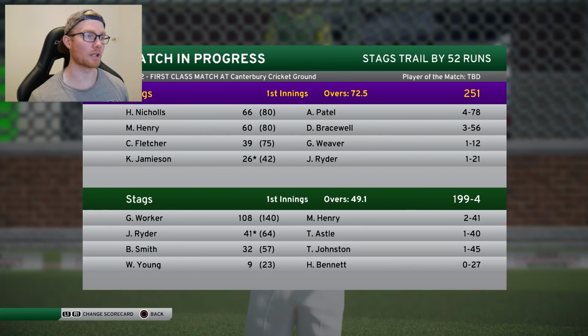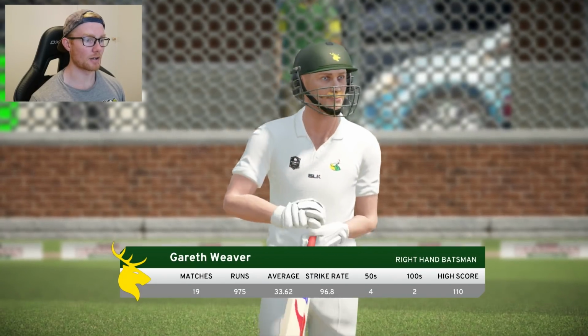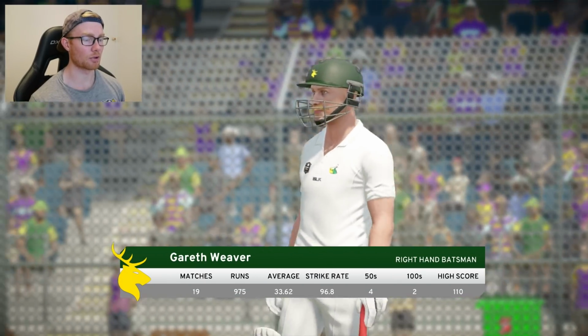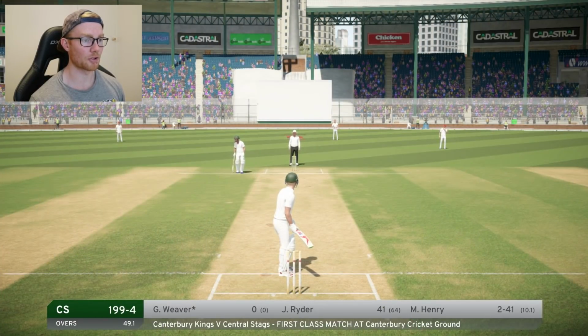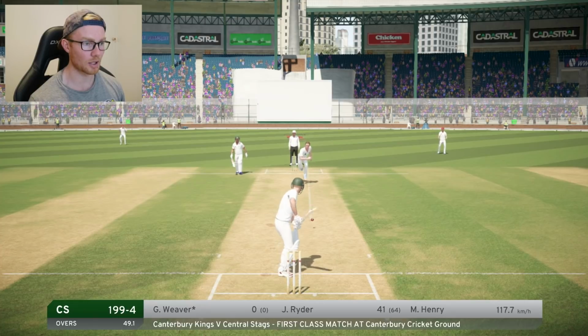So we didn't end up bowling again. The Kings all out for 251, and currently the Stags 199 for 4, working with a ton, so pretty good to bring him in there. And that averaged 33.62 with a pretty good strike rate of 96. And hopefully we can score a few more runs. We've been in some pretty good form here with the bat in the New Zealand first class scene, and hopefully we can continue on it as we go.